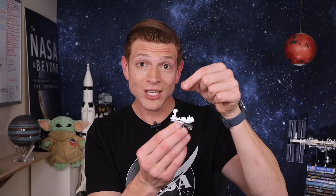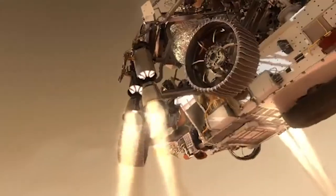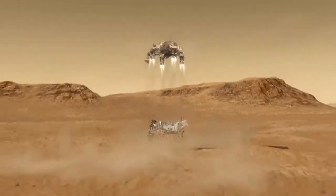We're really slowing down. This is when sky crane starts. The jetpack lowers the rover down on cables that are 6.4 meters or 21 feet long. So we got the crane up here and it's lowering it down. And that jetpack, or the sky crane, continues to lower down Percy to the surface. And the wheels during this time come out so they're ready to land.